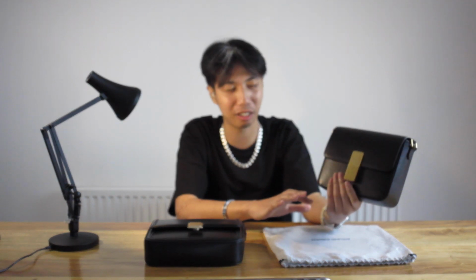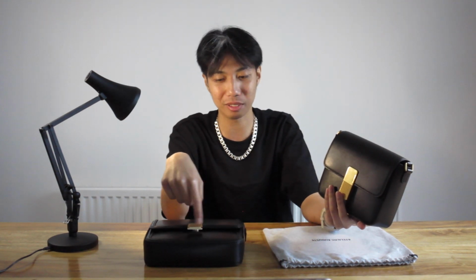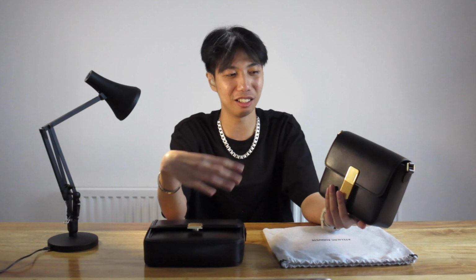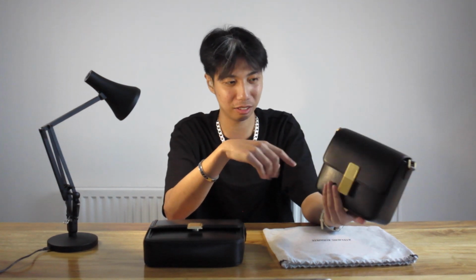So my experience with the mini Monceau has been halfway. It's like going from economy to business class. It's a new experience for me because of course I did baby this bag for a while, but then it wore off within 2 to 3 weeks. I have worn it a couple of times already, and I'm not even bored of it.